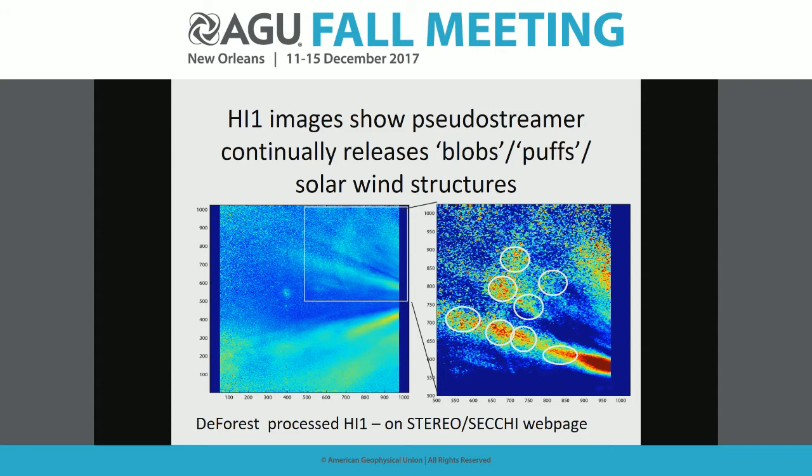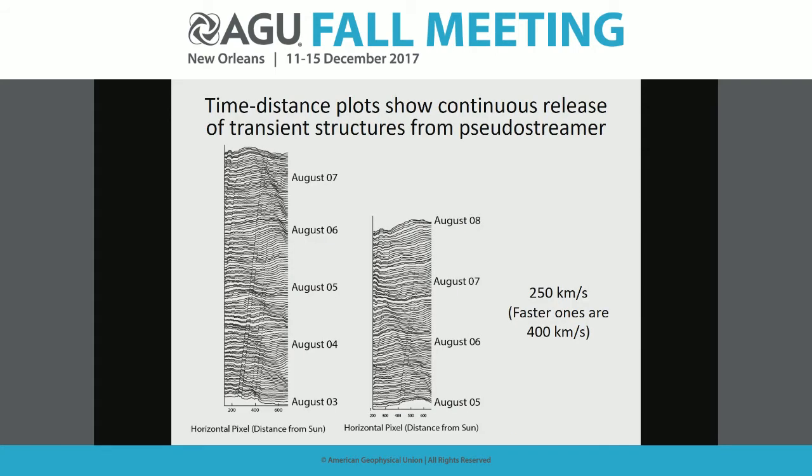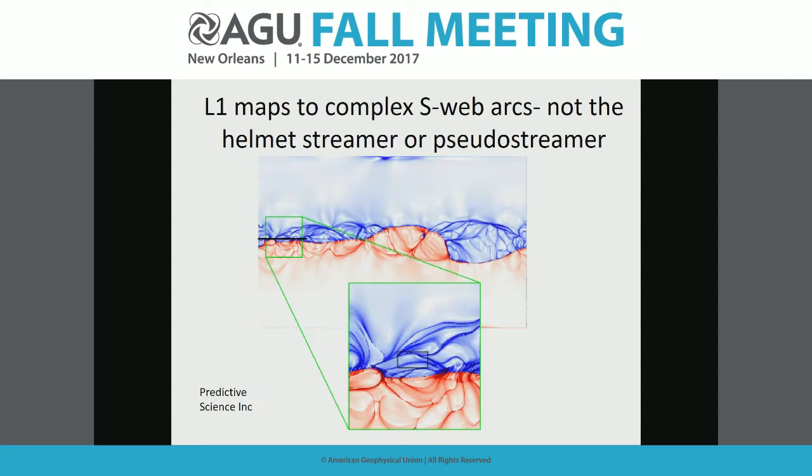And in fact, if we watch these rays as a function of time, if we take an intensity slice and then stack those up as a function of time, so these are intensity slices this way, and then as a function of time up, you can see these are kind of like the J-maps. You have these transient releases of plasma going on all of these rays, transient injections of plasma that show up as density enhancement. So the pseudostreamer is not emitting steady solar wind. There is all of this transient structure being injected. Oh, and they're going at the slow solar wind speed. That's important.